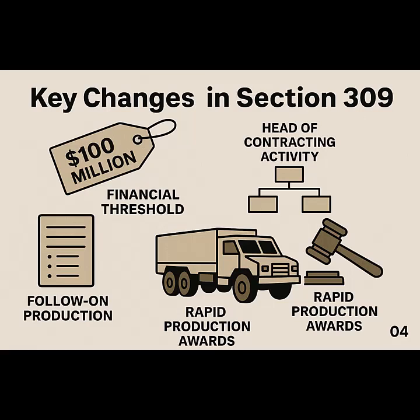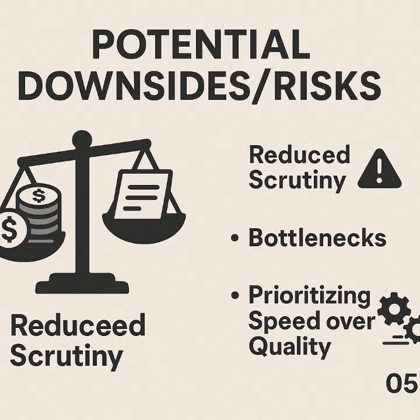Okay, so that's all good news, right? Like we're trying to speed things up, we're trying to give more flexibility, but as we kind of hinted at earlier, there are always potential downsides to any change this big. There are. You're absolutely right. It's always a balancing act. Right. And so one potential concern, and you should be aware of this, is with those higher financial thresholds, there's a greater risk of reduced scrutiny. Right, because when you're dealing with more money, there's always that potential for things to go wrong, for costs to overrun, for people to maybe not be quite as careful with the money. Yeah, that's a very valid concern. Okay, what else? What are some other potential downsides?